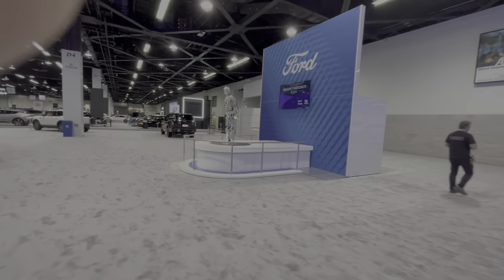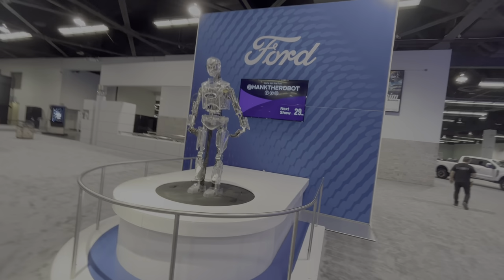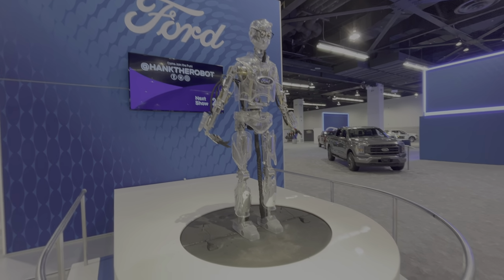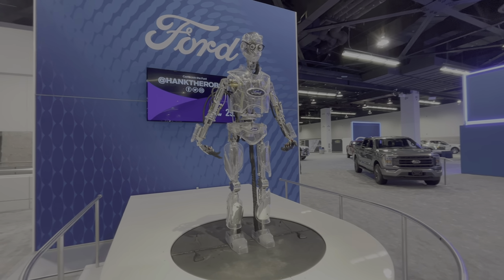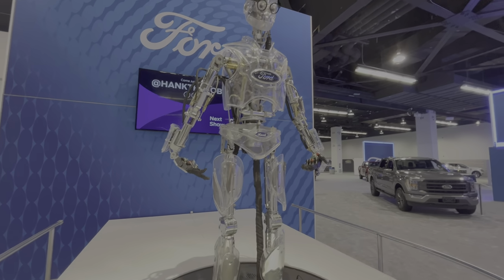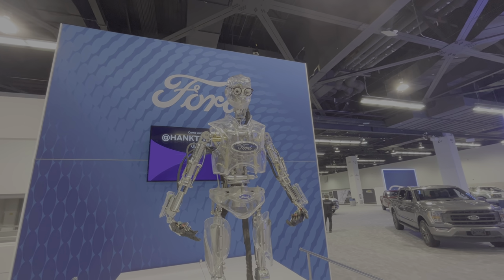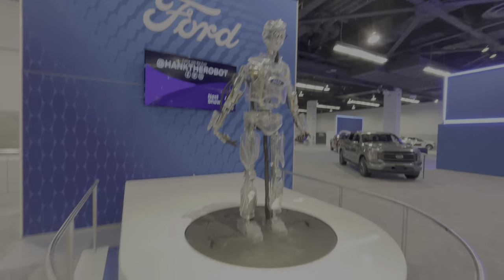So basically, Ford is trying to catch up with Tesla, and they're trying to do this guy. But it looks like this guy is from the 70s, right? Ford is a little bit behind on technology compared to Tesla, but they keep going. So this guy's name is Hank. Hey Hank, what are you doing? Nothing? You're just hanging around? That's nice. See you, Hank. You're a cool guy.